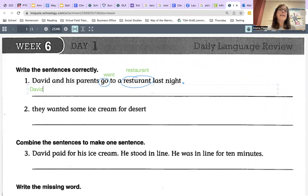Now remember, David is capitalized because 1, it's the name of a person, so it's a proper noun. Also because it's the beginning of a sentence. So capital David and his parents went to a restaurant last night, and do not forget the period at the end.